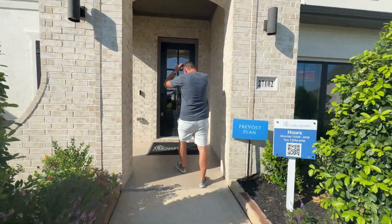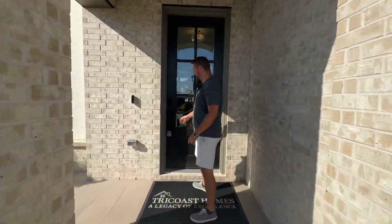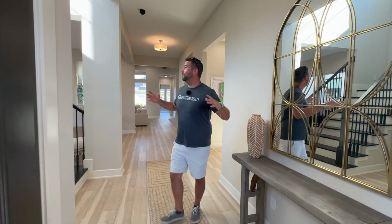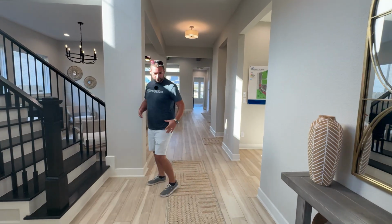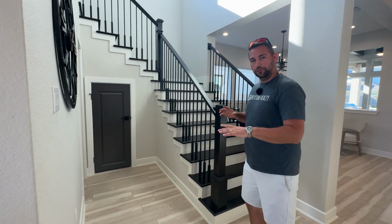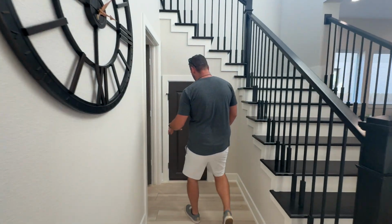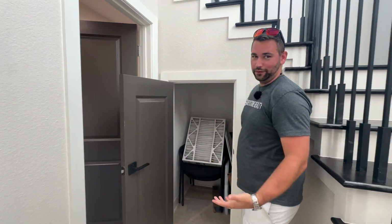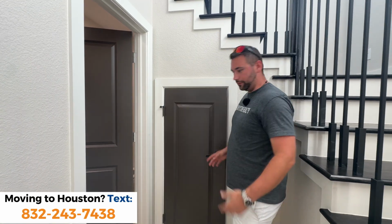You ready? I gotta stop backing up because sometimes there's a lip right there and I always fall. Okay, so as soon as you walk in, we have this nice entry foyer. Staircase is gonna be right here. And I like what they did with this space. Check this out. We have some storage underneath here. Harry Potter closet. Yeah, Harry Potter closet. We'd find our daughter in there sometimes, I don't know.